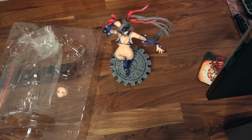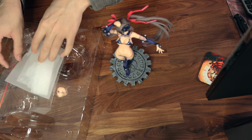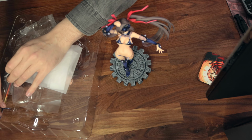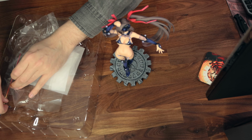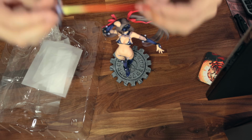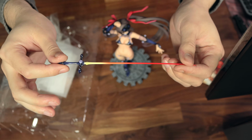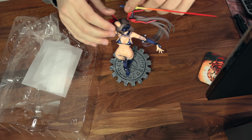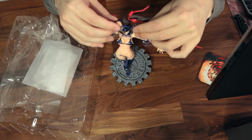So hopefully this sword will go in her grasp just fine, but you never know. You never ever know, man. It feels quite fragile, but there is said sword there, so I imagine, I can't remember how she looks now. So yeah, that's just going to go in like so.